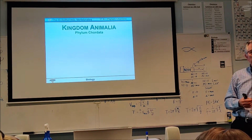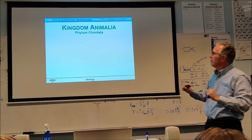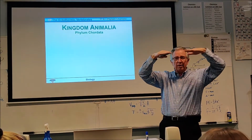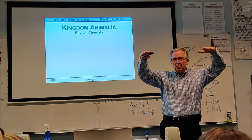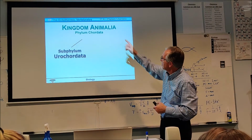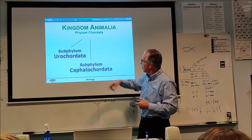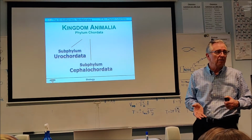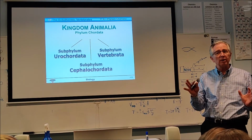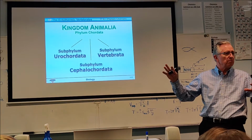Okay, so where does Chordata fit? We have the animal kingdom, or kingdom Animalia, and then we have the phylum. So they belong to the phylum Chordata, and remember with a phylum, we could sometimes break them down into subphyla. So here are the subphyla we could have underneath that. We have the Urochordata, which we're not going to study. We have another one called Cephalochordata. Cephalo means head. And then we're going to have the Vertebrata. That's the one that we're going to study. And that's the biggest group, so that's the reason why we're going to study just part of that.